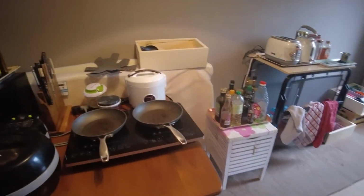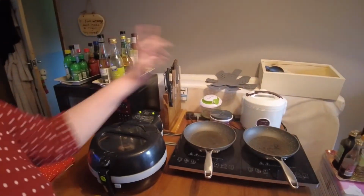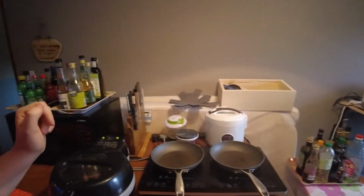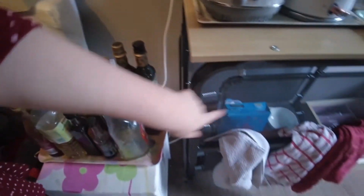But yes, this is the setup. I am going to have to cook on 2 hobs again with an air fryer and the microwave and the rice cooker. And no table space except for this tiny little itty bitty bit here. And then the infamous kettle and toaster, which is a requirement, and then kind of breakfast is under there. Yeah, it's a thing.